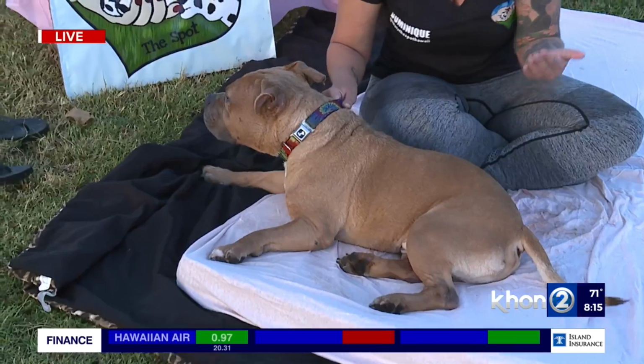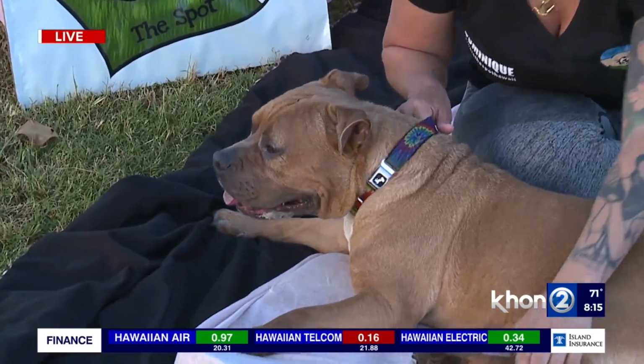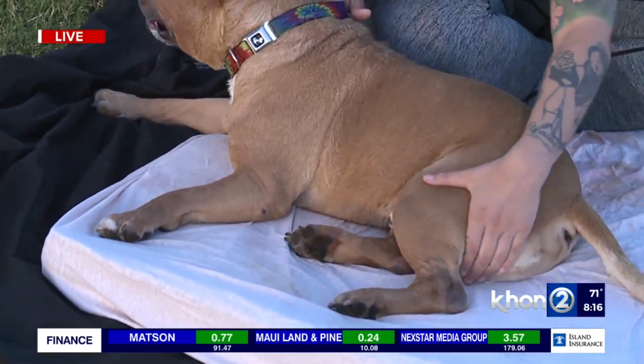A lot of times it's just the raising up of a paw, or when you go to touch something, they flinch away. Or heat. If you notice anything feels a lot warmer on your dog, that could be a sign of infection or inflammation.